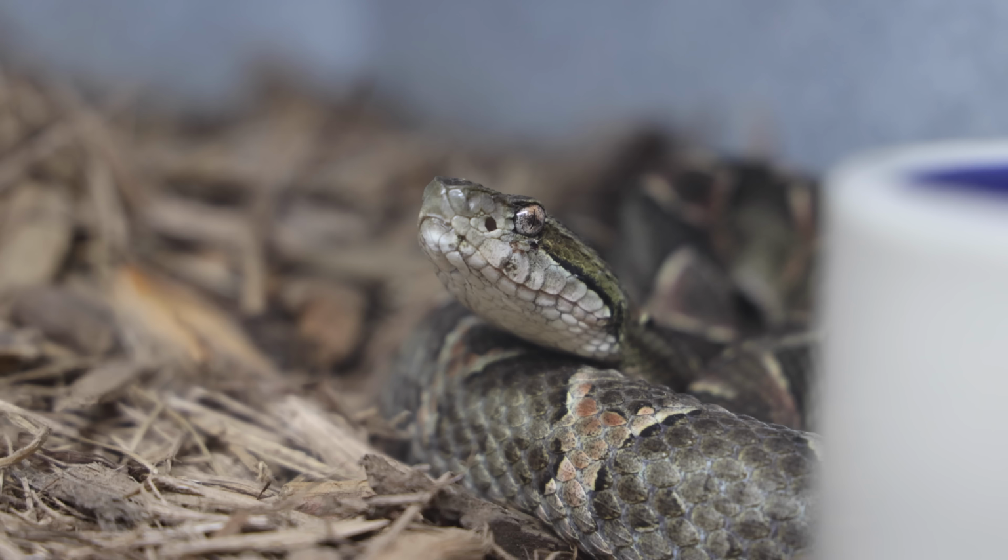We have, come here. Come here. Nope, come here. Charmander, come here. All right, so we have Sylvie and Charmander. This one's Charmander, this one's Sylvie. Are American alligators. Both of these are females. These guys are actually kept illegally in the Keys. They were confiscated and given to us. So pretty cool, our American alligator babies.